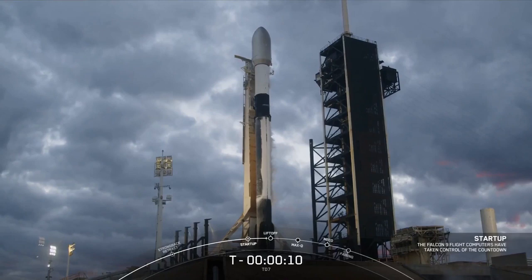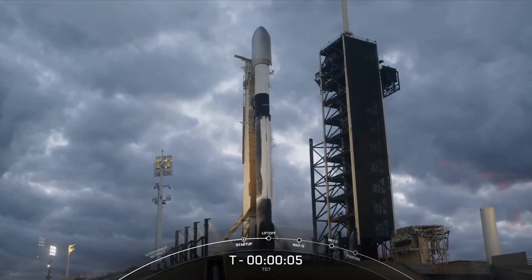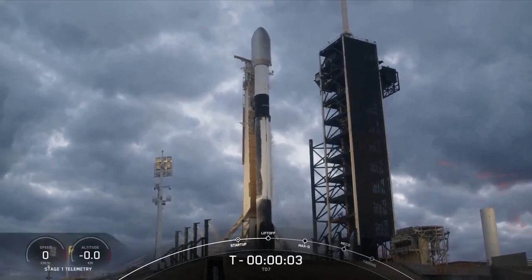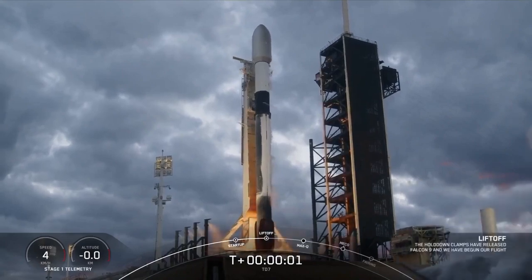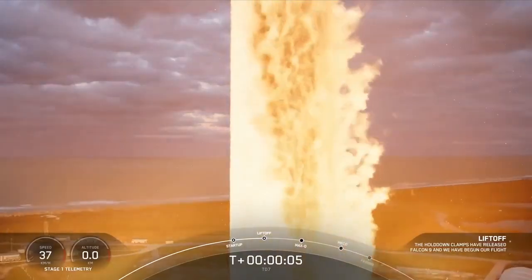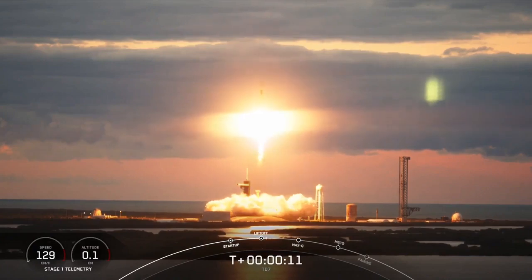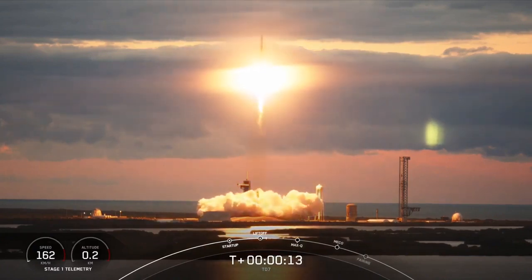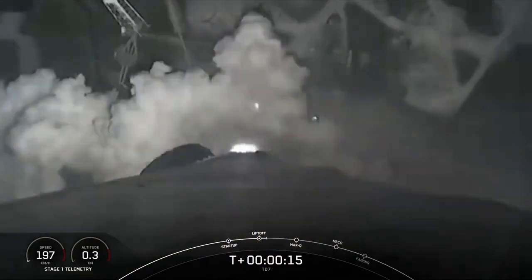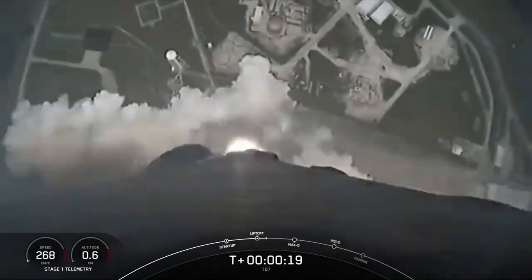10, 9, 8, 7, 6, 5, 4, 3, 2, 1. Ignition and liftoff. Go Falcon, go TD7. Vehicle is pitching downrange. M1D chamber pressures are nominal.